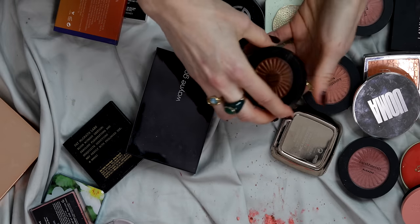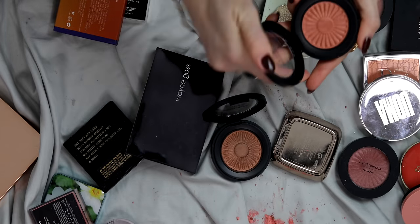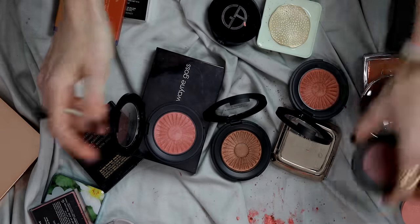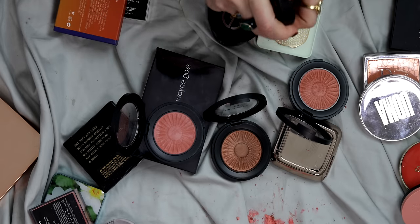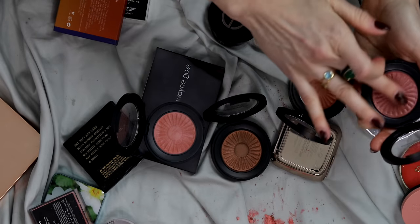Okay. Let's talk about Bare Minerals here because I was less than impressed with the way that the new shades in this formula performed. I used to really love these, but I feel like the new Mauve and Spice are so eyeshadowy.